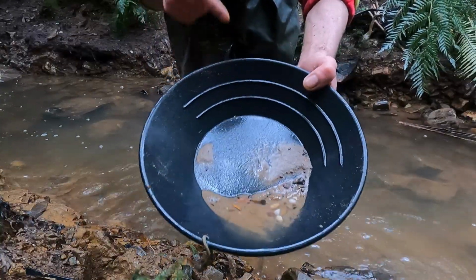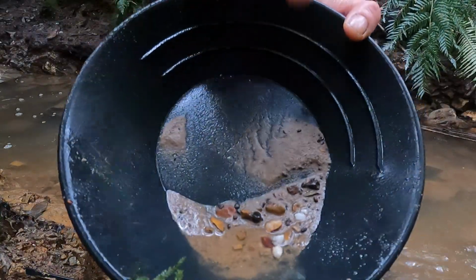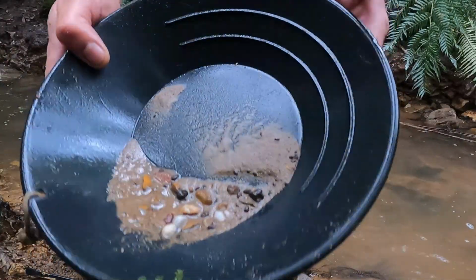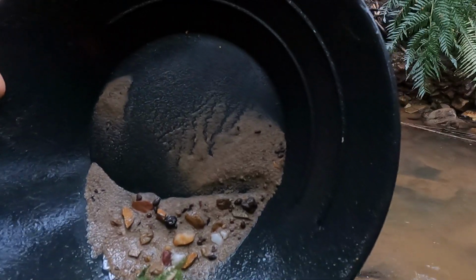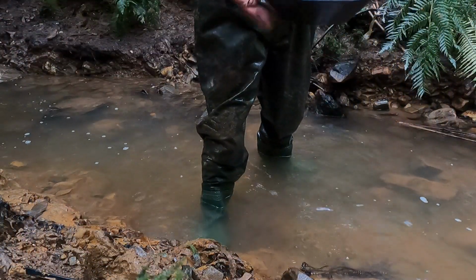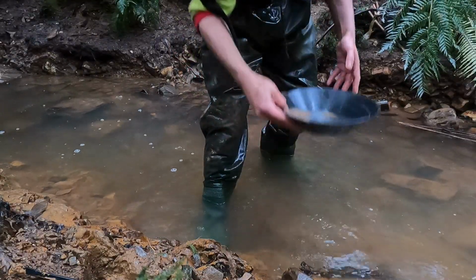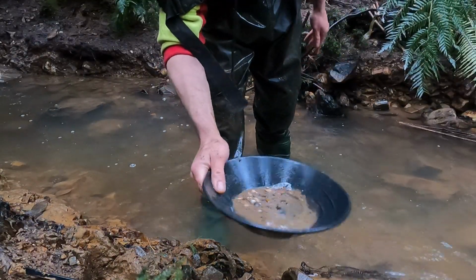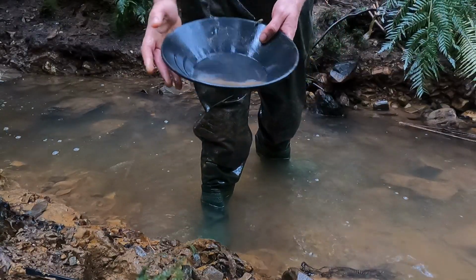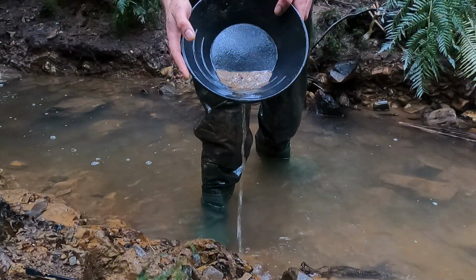So, for those few pans, that's what we end up getting. I don't know whether it's easier or harder to see. I never do a great job of that. But we're going to wander back downstream. Because I don't have my snuffer bottle, I'm just shaking a bit of gravel back down over it, and then tipping the water out.